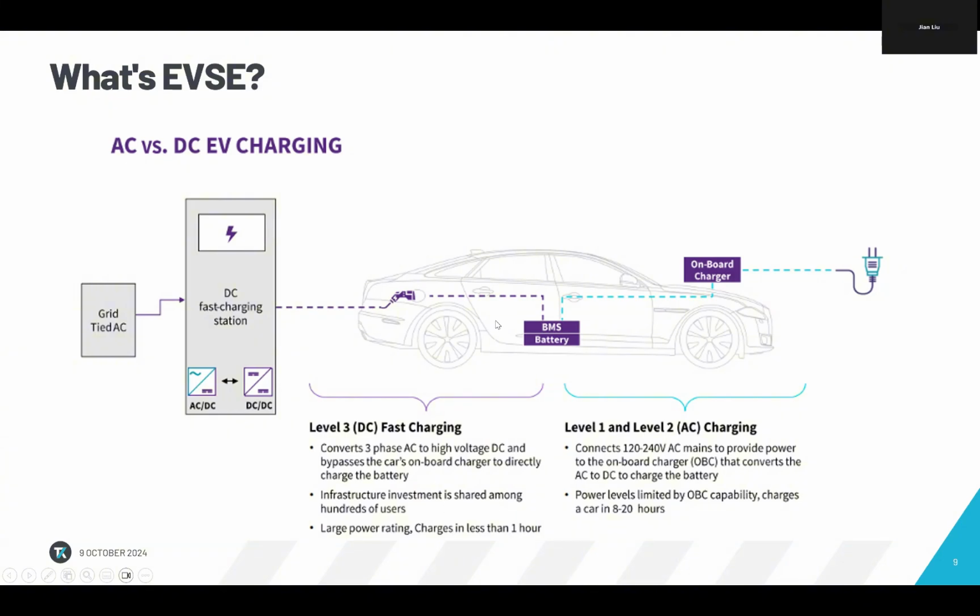And for fast charging, it's level 3, and it converts the AC to DC, which can provide much faster charging times. And also, when we are using AC charging, you use the onboard charger to convert to DC to the battery. And normally it's connected to this might be less than 240 AC voltages to the EV, and you need a long time to charge a car.